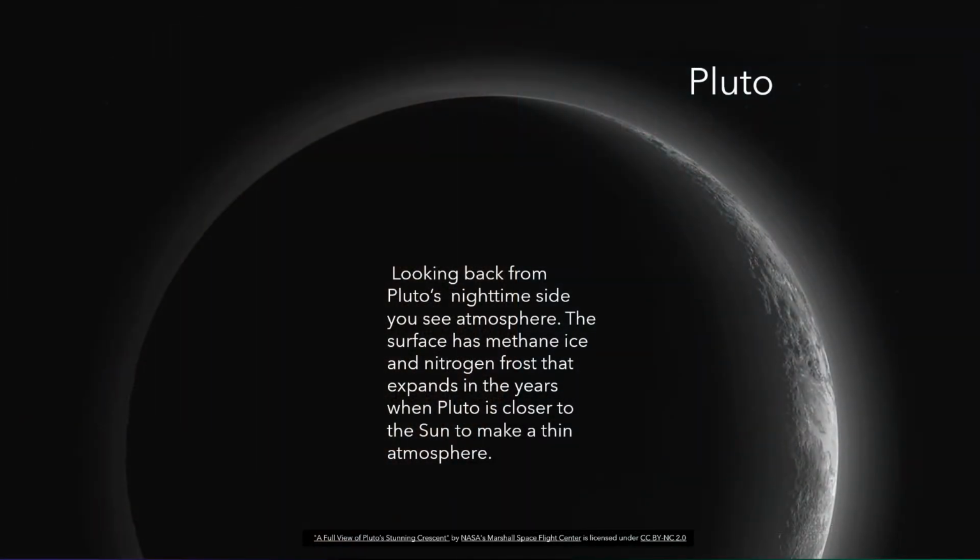Looking back from Pluto's nighttime side, you see atmosphere. The surface has methane ice and nitrogen frost that expands in the years when Pluto is closer to the Sun to make a thin atmosphere.